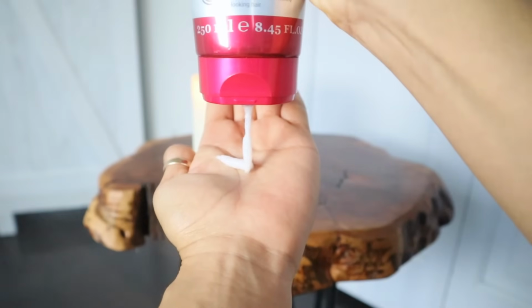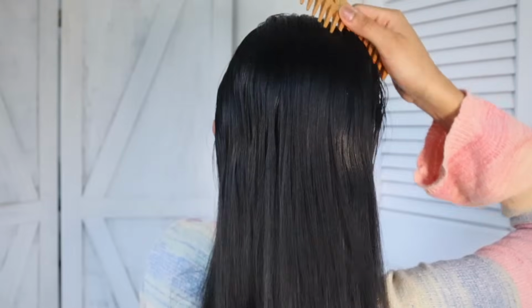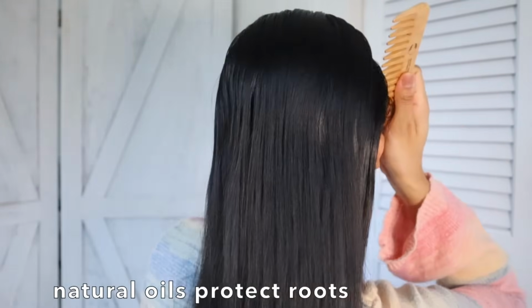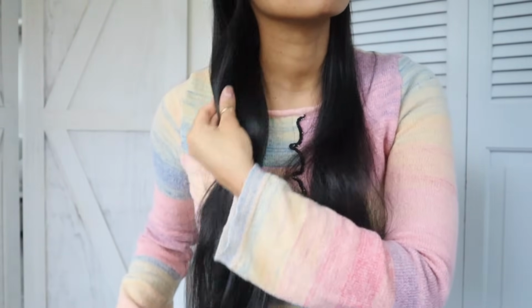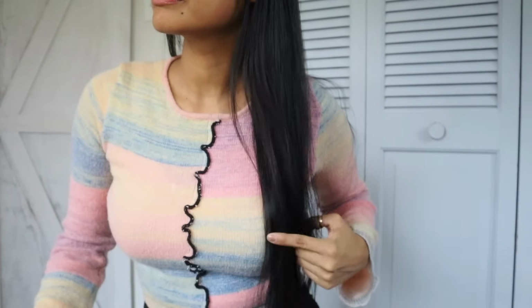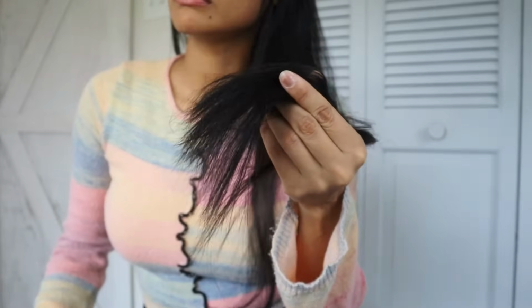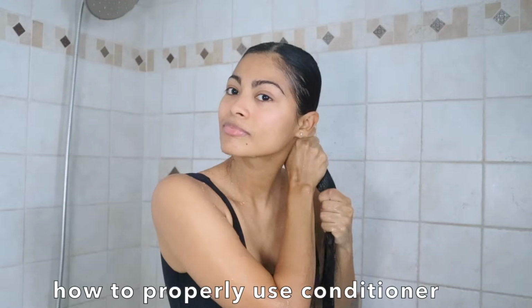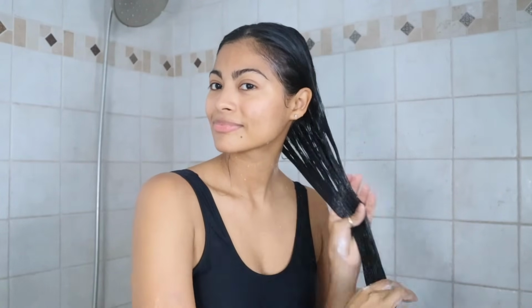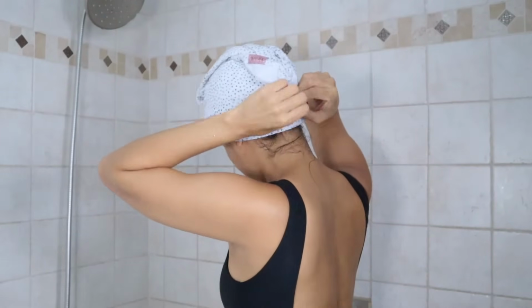Also remember, your roots are the youngest, most healthy part of your hair, so they don't actually need conditioner because your scalp produces its natural oils, and that is how it protects your roots. However, those natural oils most of the time don't reach all the way down to the oldest parts of your hair like the mids and ends, so that is why you use conditioner as a way to protect them from mechanical damage. So a few good practices when it comes to using conditioner is to always remove the excess water before applying it, because this is going to help the conditioner absorb better, and also it is important to leave it for at least 3 minutes to allow it to penetrate and to coat your hair.